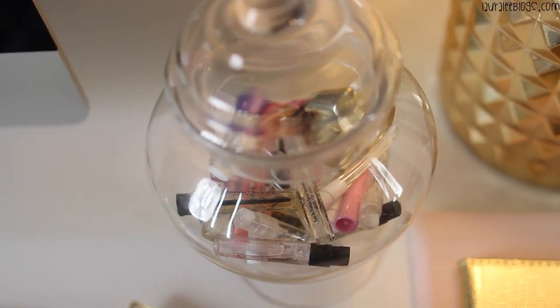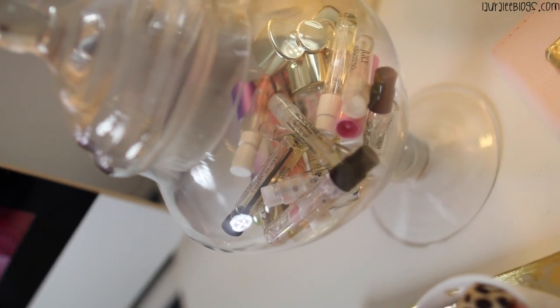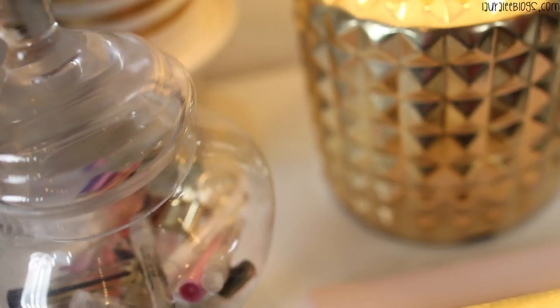So I have this little apothecary right here, which I think is the cutest because it's like a mini one. I got this at TJ Maxx and I filled it full of all my perfume samples. Really, I don't use those. They just look so pretty in there, so it's just for decoration.